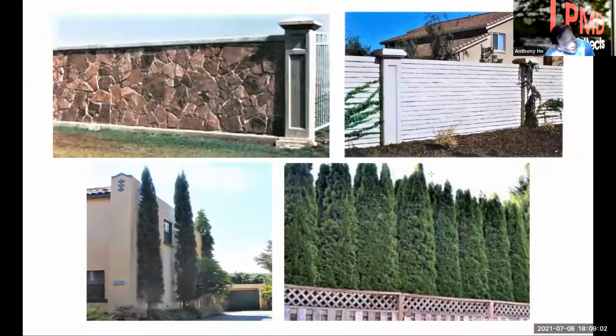And while we are suggesting that, the other option is that we actually can use plants as a screening device. And we have our landscape architect here with us on the panel. If you have any question, he is ready to answer. And we can grow Italian cypress, which has a very narrow foliage area, and the root system is not very big. They can grow as screens because they're evergreen and they are dense and they can get tall.